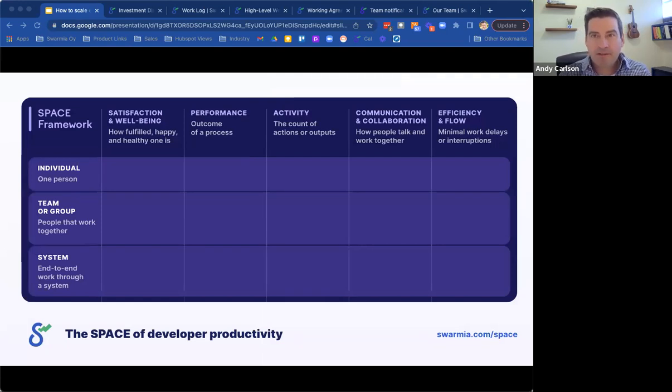And maybe to course correct a little bit from the impression that the 4 DORA metrics left, Dr. Nicole Forsgren and some of the other researchers from the DevOps Research Association published a new white paper in 2021 called The SPACE of Developer Productivity. And in it, the authors rightfully suggested that software productivity is much more than software delivery performance.